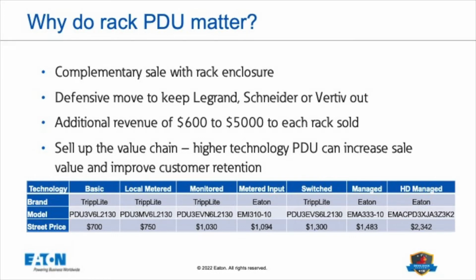So this is an L2130 PDU, 8.6 kW, kind of what we would call the sweet spot for a data center. And this is a comparison between the different technologies, between the Triplite and the Eaton PDU. And I literally just went out and did this without any preconceived anything. I stacked the technologies up in ascending order, went out and got the prices, and look what happened, right? So the prices just moved right up the chain. And interestingly, when you go from a basic to our flagship HD Managed, it's over 3 times the dollar selling price when you move up the chain. So that just underscores the whole idea of selling that higher value product.